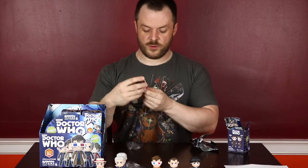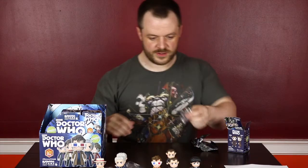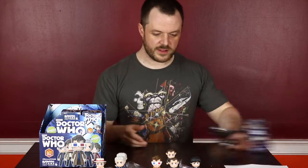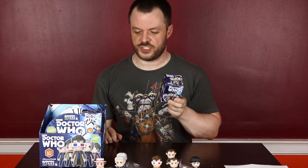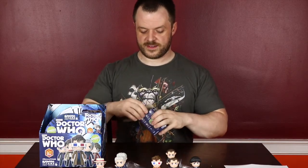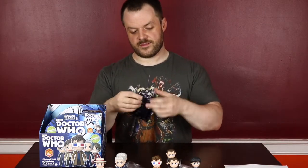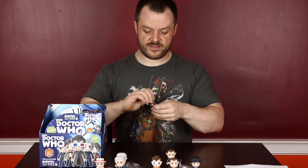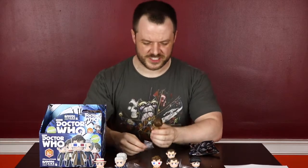Okay. We've got another Ninth. This is actually the variant. He's got a green shirt on. Two different colors he sported in series one. And there he is with his Sonic again. So that's one of the chases. So that means that this is probably the other chase. Let's see what it is. No, it's not another chase, guys.